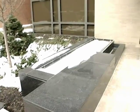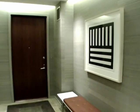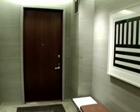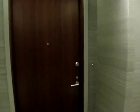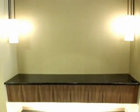Let's go in and meet Joanne Nemirovsky, who's the agent on the property. This is the lobby. We came in off the street, and for this unit, you go straight to the condo, which we're entering now. Joanne Nemirovsky, hi, welcome. The agent selling this unit. Joanne, I've been in before, as you know, so this is really nice.